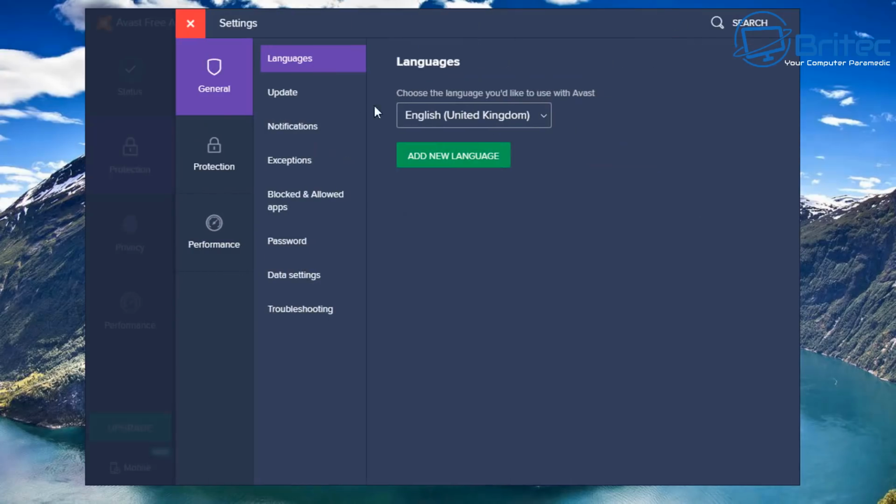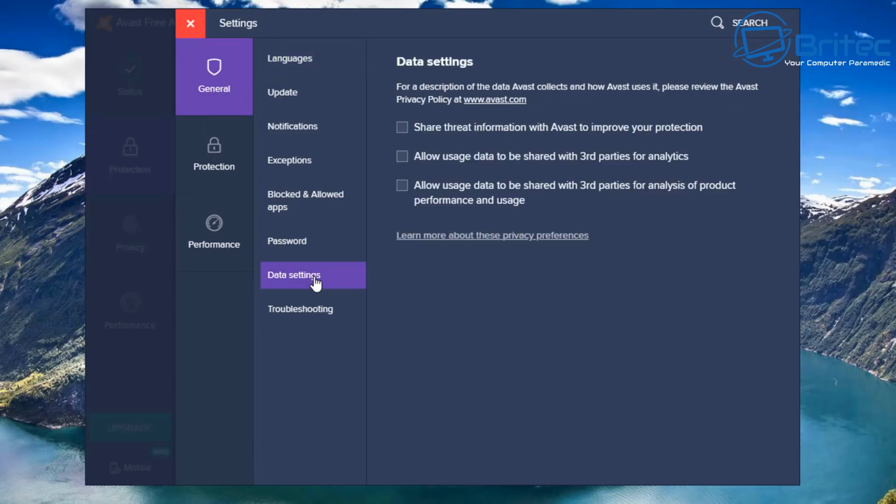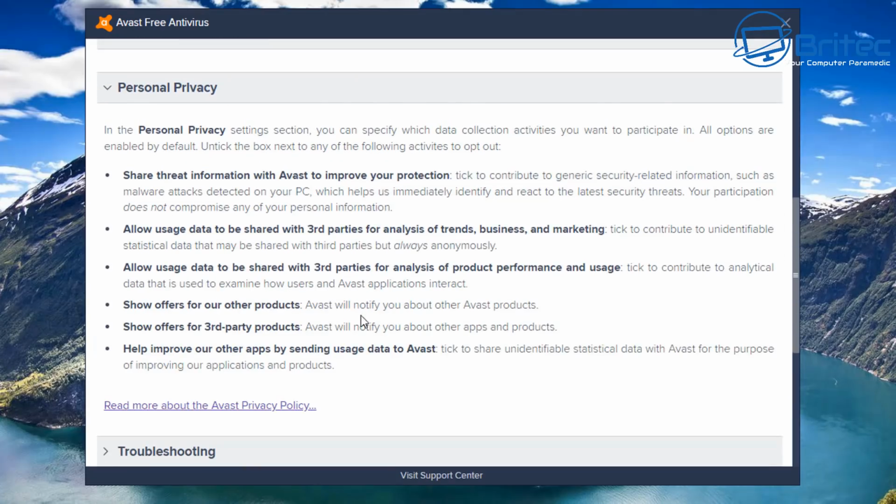during the installation process there's quite a worrying thing that you might miss, and by default these will be on. It's called data settings, and you've got share threat information with Avast to improve your protection, and another one below that which is allow usage data to be shared with third parties for analytics, and then allow usage data to be shared with third parties for analytics of products performance and usage. When you click on your privacy preferences, you'll get a bunch of information which you can read through, and it will break it down in layman's terms so you can understand it a bit better. But again, all of the options are enabled by default, so you will have to opt out of them.